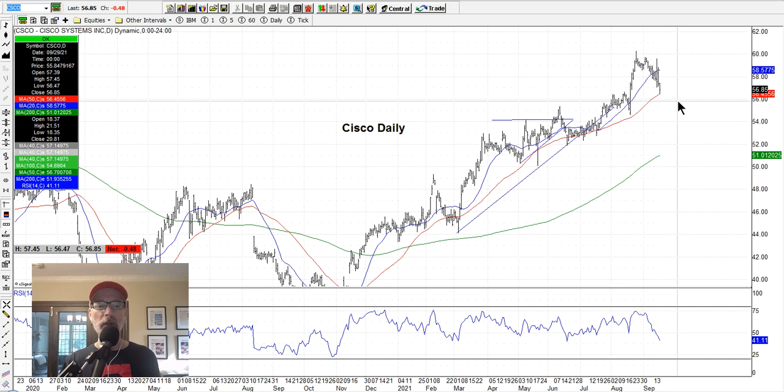So if you're looking to possibly get long Cisco, a pattern like this is something you would want to look for. Now, you could wait until it confirms the support here and starts to tick back up. That way you know, okay, Cisco has bounced, it's moving back up. You may not buy the bottom, but you can wait for that confirmation. So if you buy now, it could be a false signal and it could fall more.